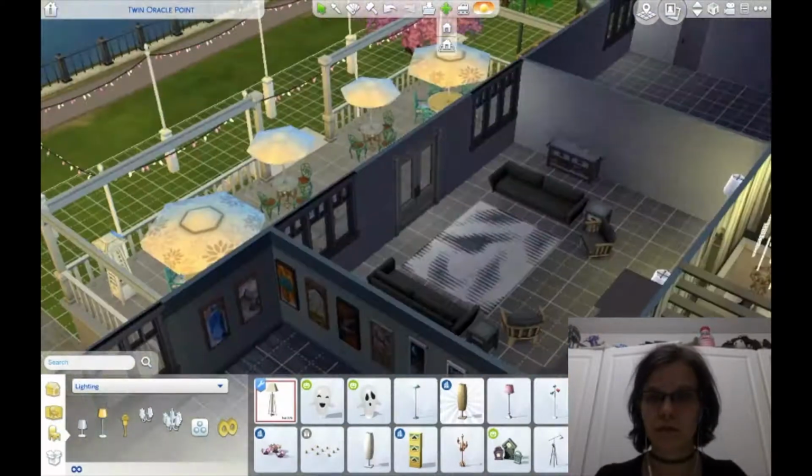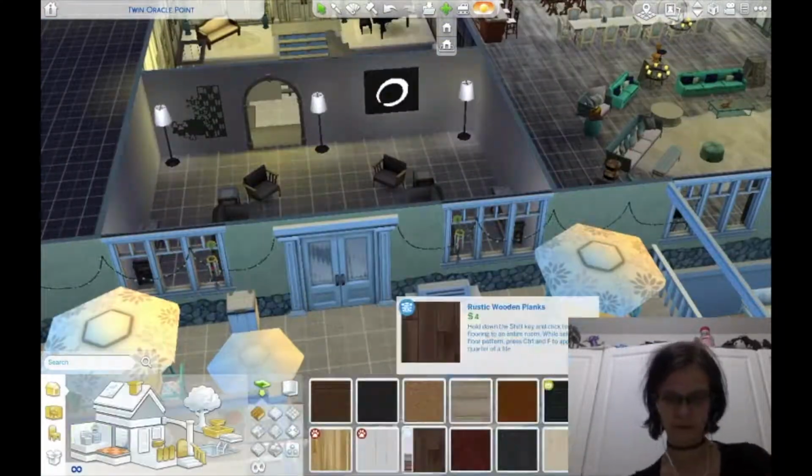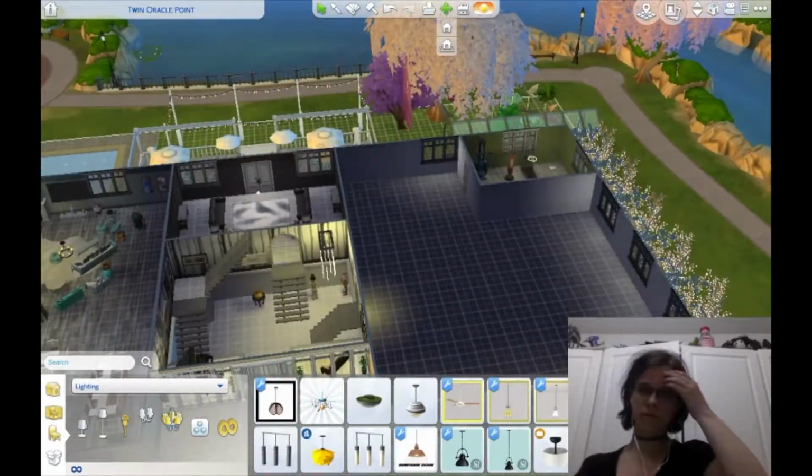And just decorating in this room a little bit more. I didn't decorate this room as much as I decorated some of the other rooms because I just didn't know what to do with it. And it felt better being simpler.